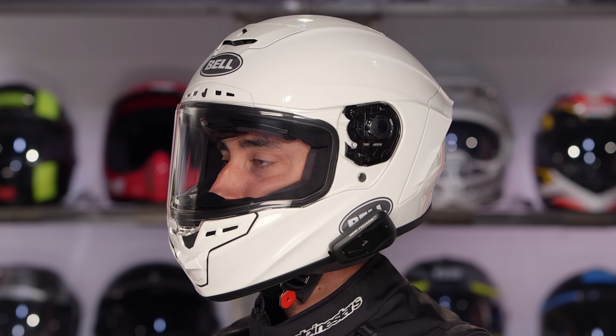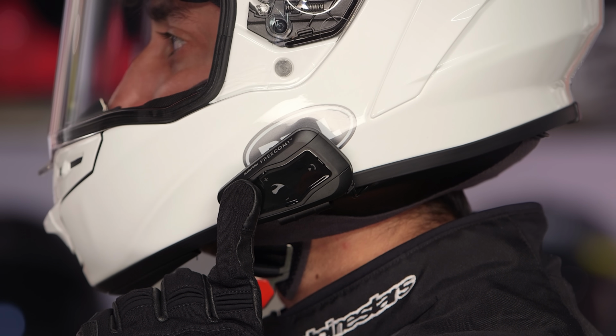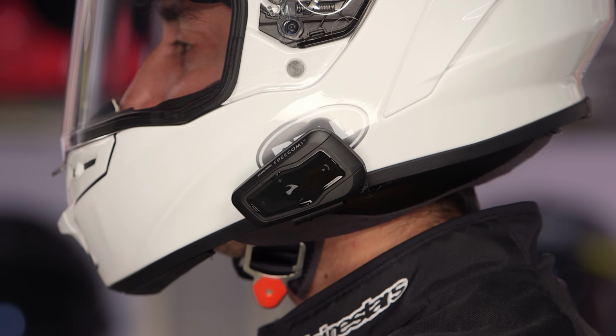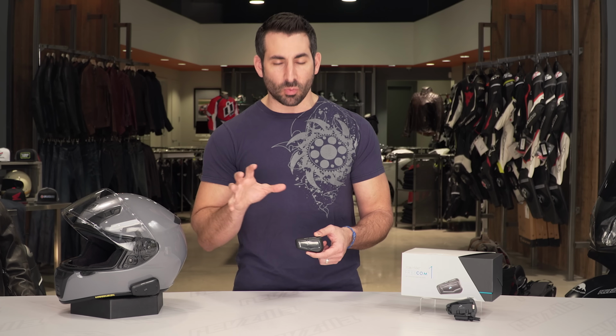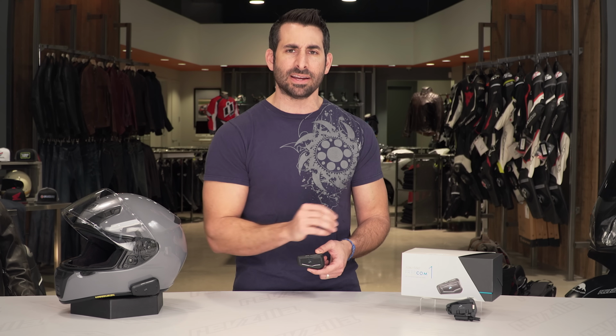getting a unit that's going to allow you to pair it with your GPS as well as your phone. 2 units, great sound quality, and again, coming in at $125, it's nearly half the price of some of the more premium units. Now, when we took it out and rode in it, the 2 things that jumped out at us that we love beyond the sound quality: ease of use.